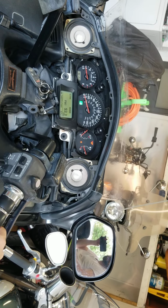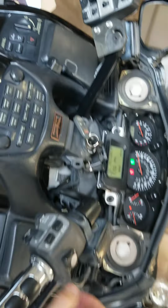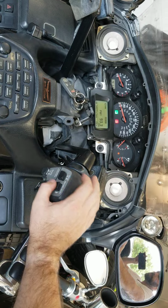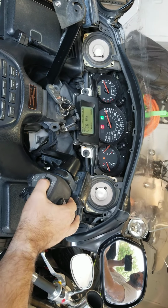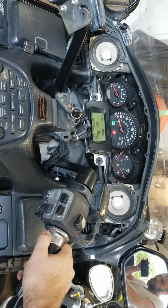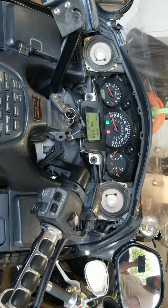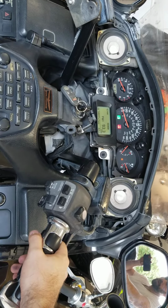Sounds like a Porsche. Also, like most of these Goldwings from this age or this era, a lot of these buttons are stuck. You can't turn the cruise control off, so I'm going to have to open those up. It probably just needs to be cleaned and lubed up a little bit. No big deal. Reverse works fine on it. As far as I can tell, all the audio and all that stuff works fine as well.